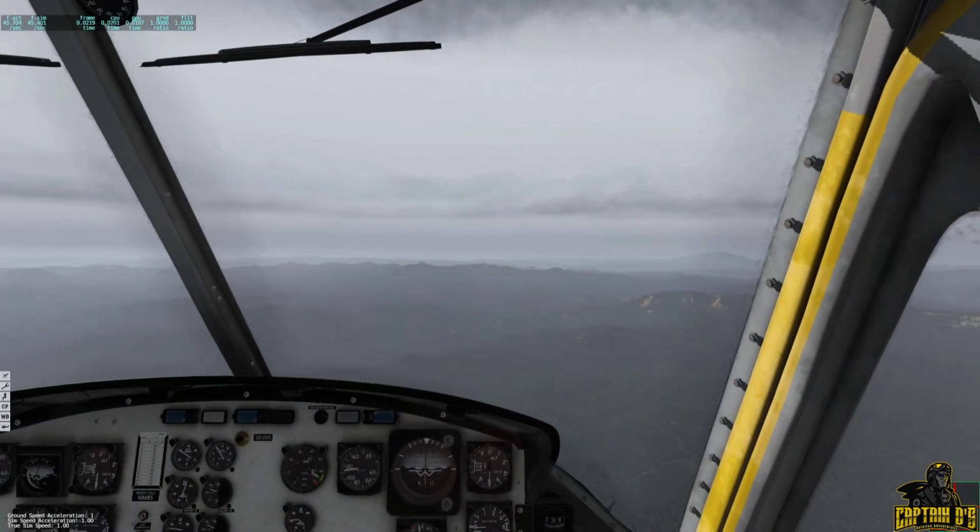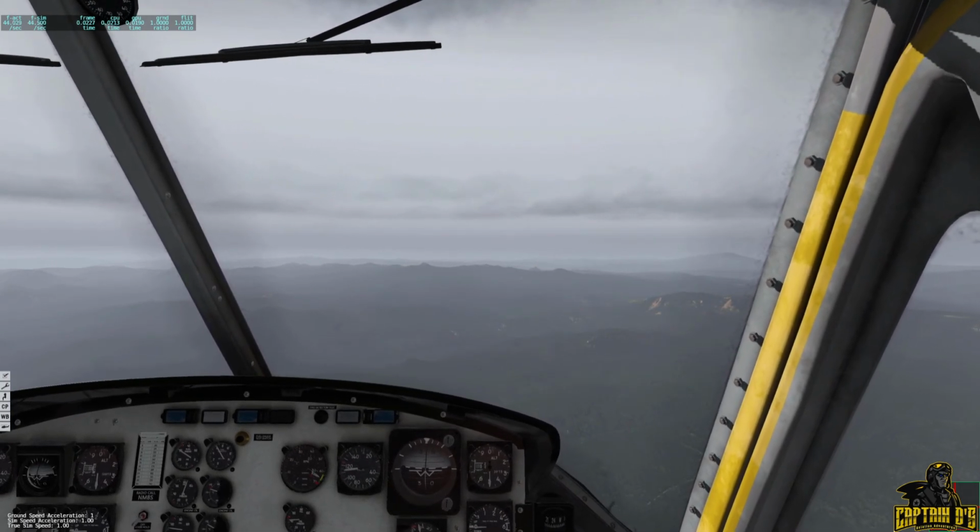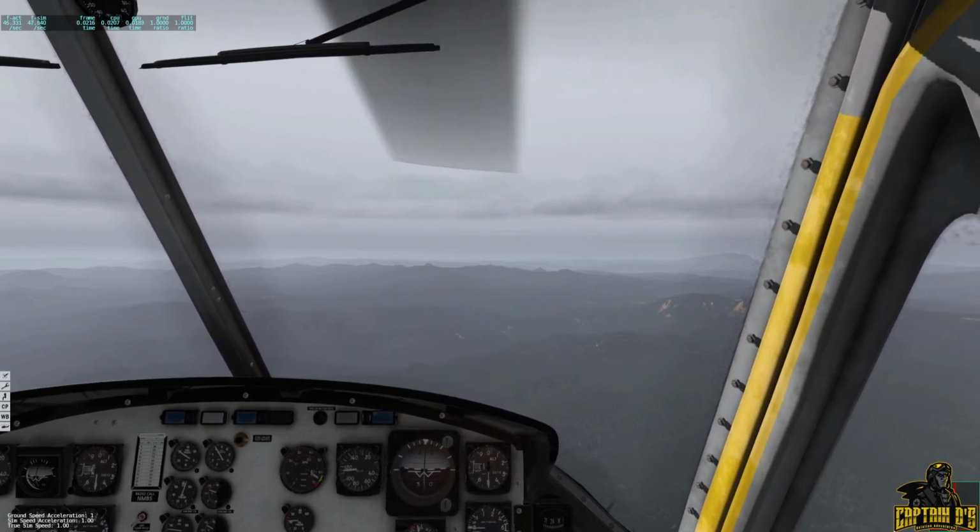So we've got about 80 miles to go. We're fighting a 31 knot headwind, but we're going to descend back down to 6,500 as soon as we clear the rest of the mountain range.